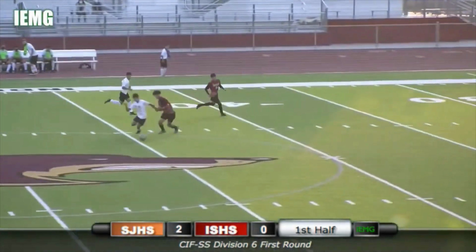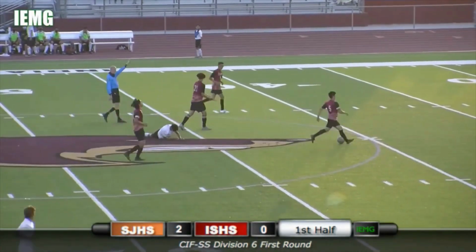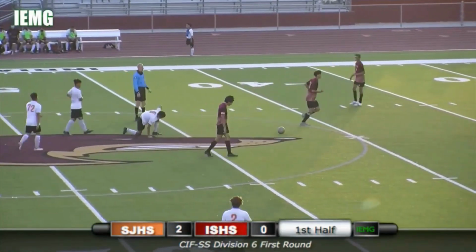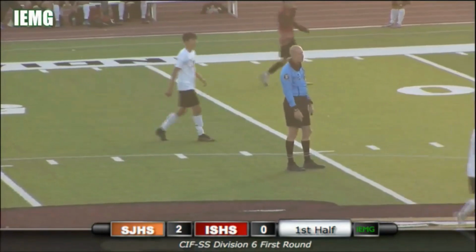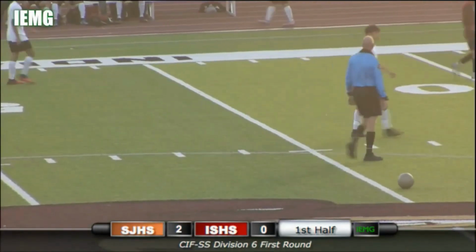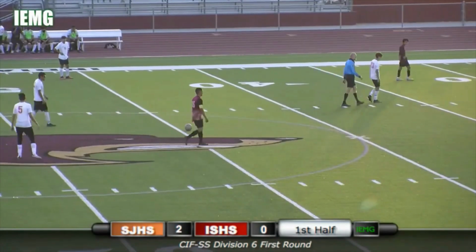Rizzo is going to get onto the end of it, holding it up, and slide tackle. That could be a yellow card. That was a cynical challenge there by Chris Ayon. Looks like the official's not going to pull anything out of his pocket there.